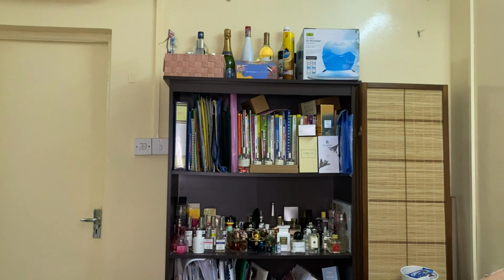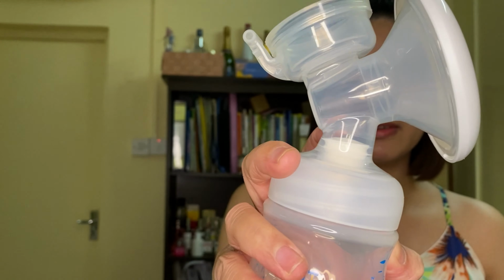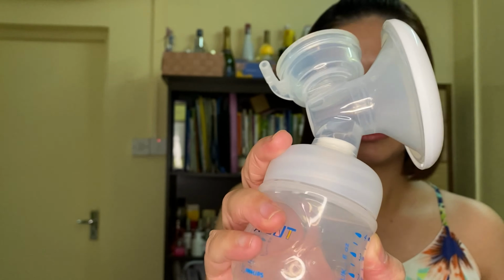But with this one, this is the Pure Comfort Avent. I think because of the lever and, what do you call this one? It's very short, you see. And so even if you are leaning backwards, if you are in your chair and just resting, it will not spill. It is comfortable and convenient, so that's why I purchased this one.